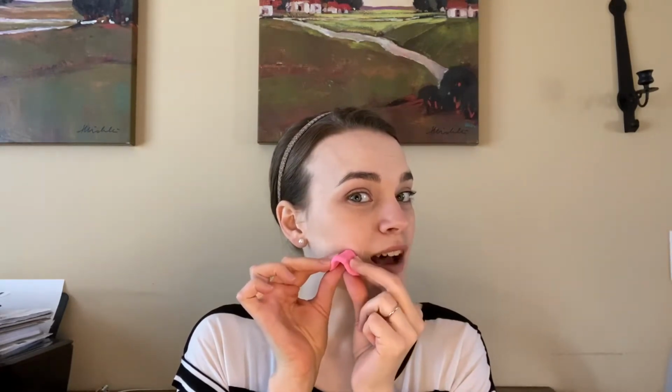So for the first kind of R, it's called a bunched R, and what your tongue does is it goes back in your mouth and it bunches up. It gets wide in the back and there's lots of tension, and that's called a bunched R. And then the other kind is called a retroflexed R. So what that is, your tongue tip actually goes up. So your tongue tip goes up and back, and it's kind of like a curled shape. And so that's the retroflexed R.